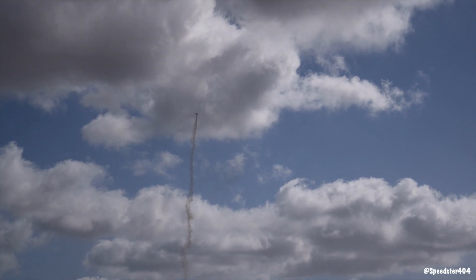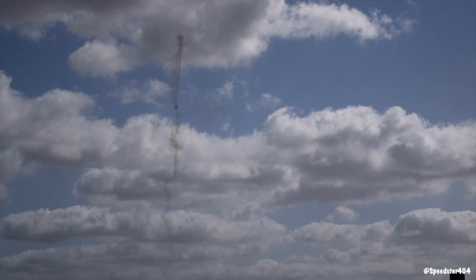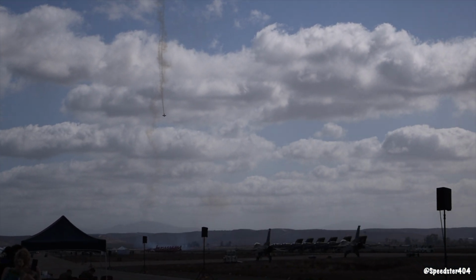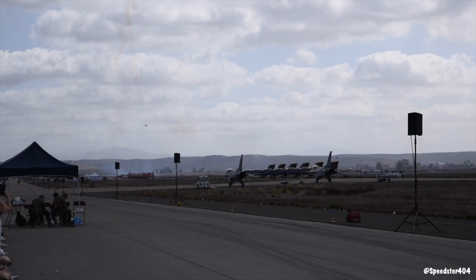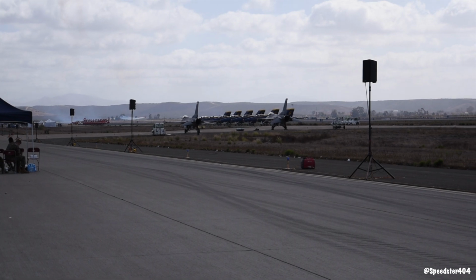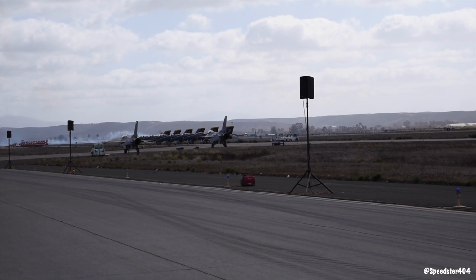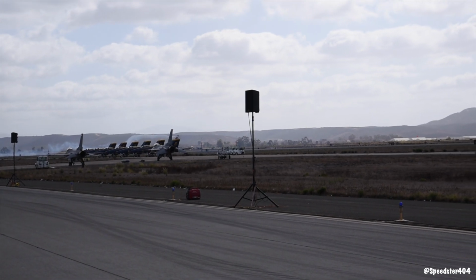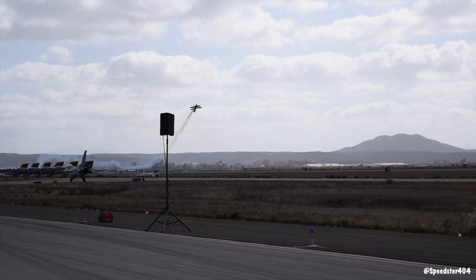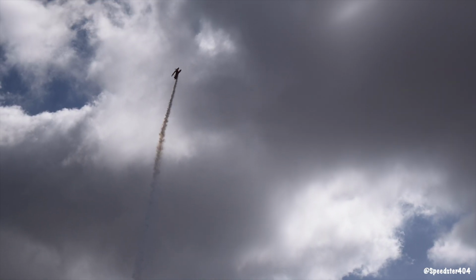Now let's watch as Sean, get your cameras ready, hold them sideways everybody, because Sean's going to attempt his triple ribbon cut. From the left, he goes right knife edge through ribbon number 1, left knife edge through ribbon number 2, and inverted to take out that third and final ribbon. Put your hands together for Sean D. Tucker.